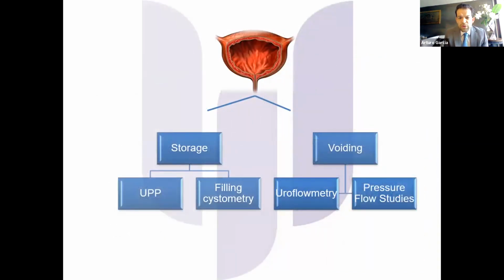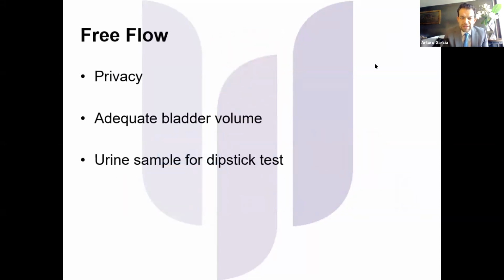So what does urodynamics include? We have storage urodynamics and we have voiding urodynamics. So storage urodynamics is mainly urethral pressure profilometry and filling cystometry. And for voiding urodynamics, we have uroflowmetry, which is non-invasive, and we have pressure flow studies. So I'm going to go through all of this in detail.